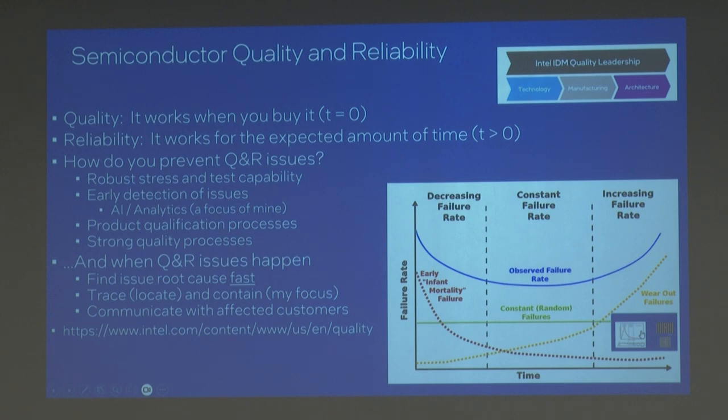So these are going to be failures that might happen in the first 10 or 20 days of when you get a part. Those are infant mortality failures. And they're very frustrating because they're very easy to see. Our downstream vendors, like let's say a Dell, if we have an infant mortality problem, Dell is going to see it in their factory lines when they're taking our chips, putting them on their motherboards.